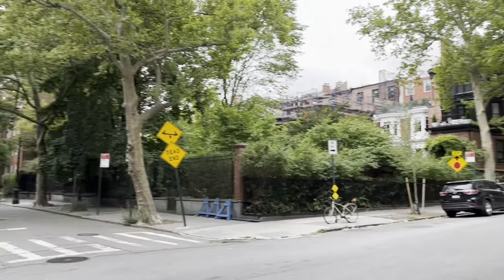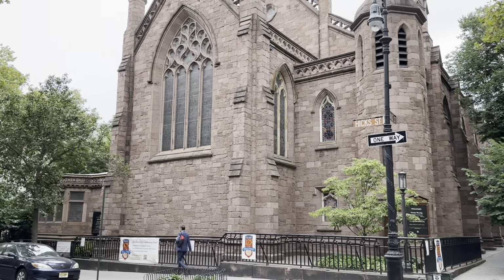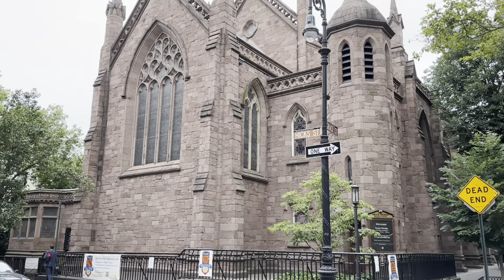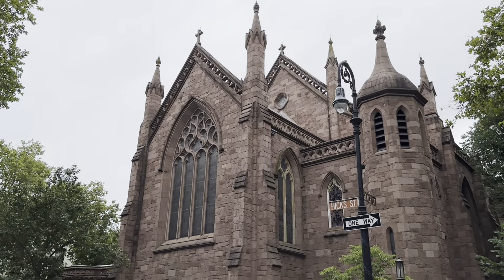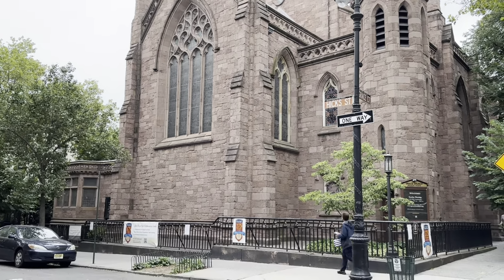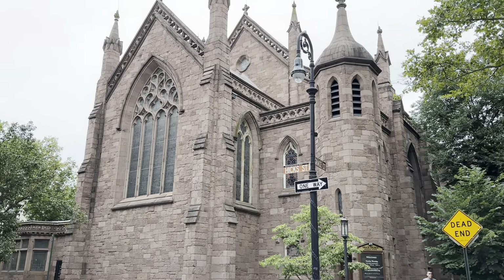Beautiful church. Look at that beautiful church, guys. This is called Grace Church. It's been here for 175 years, folks. That's right. Long time.